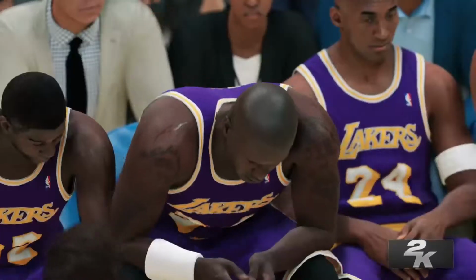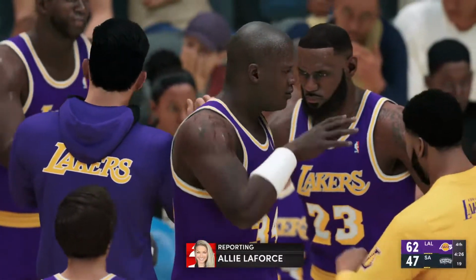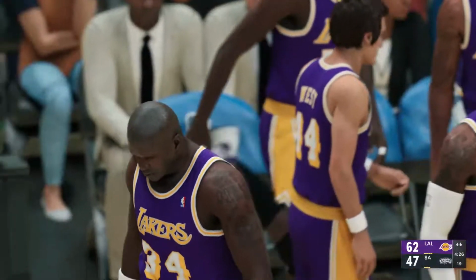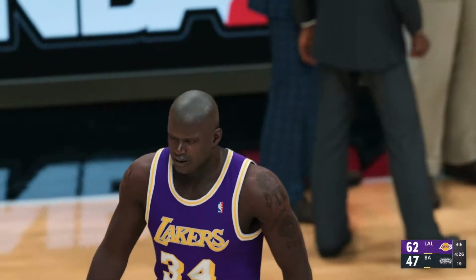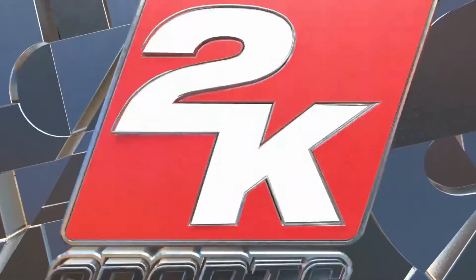A chance here to catch up with Allie from the sideline. Well, over the break, I listened in on Greg Popovich's huddle. He was trying to ignite some fire, saying, "Where's the fight, you guys? You know we can compete with this team, but we're letting them run all over us. We've got to level up the aggressiveness." Back to you. Great work, Allie. Thanks.